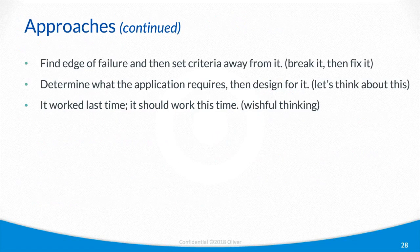Other approaches are find the edge of failure. Find the edge of failure and then set a criteria away from it. That's the break it, then fix it model. And other ones, determine what the application requires and then design for it. So let's think about this a little bit more and see what we can do to be better about it. And my favorite of all is, it worked last time, so it should work this time. And that's wishful thinking on many people's parts.